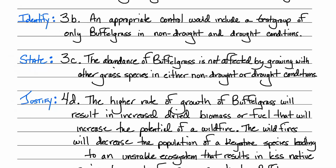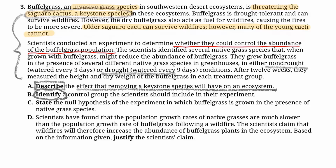On to 3C. 3C says state. There's our action word, state. Just state it, write it. The null hypothesis of the experiment in which buffalo grass is grown in the presence of native grass species. The reasoning for this null hypothesis is to test it with statistics like a chi-squared.